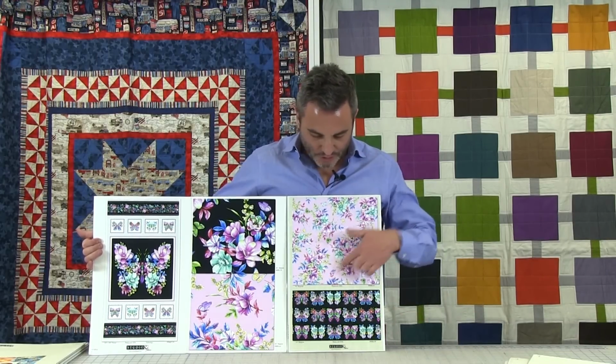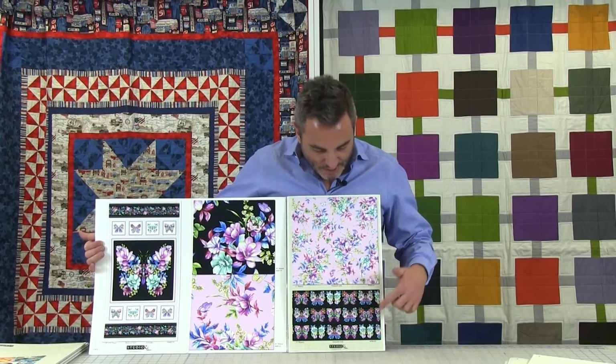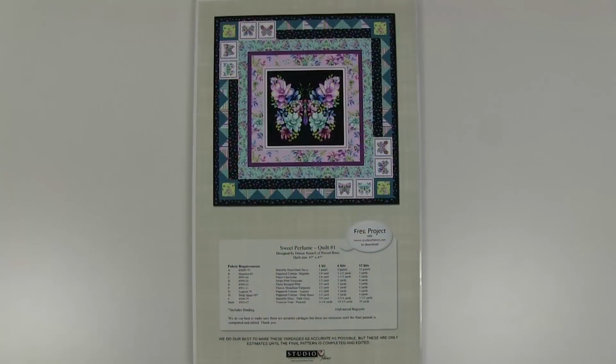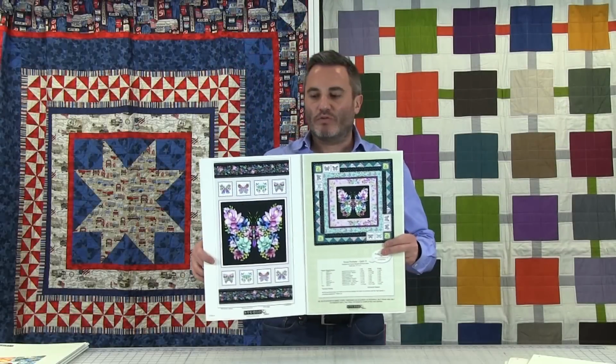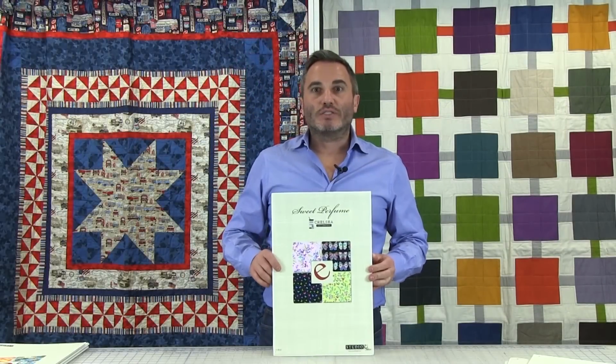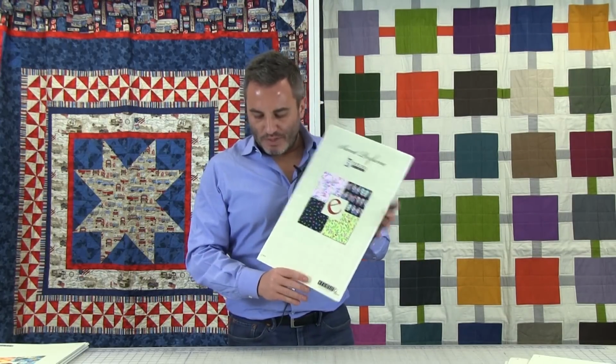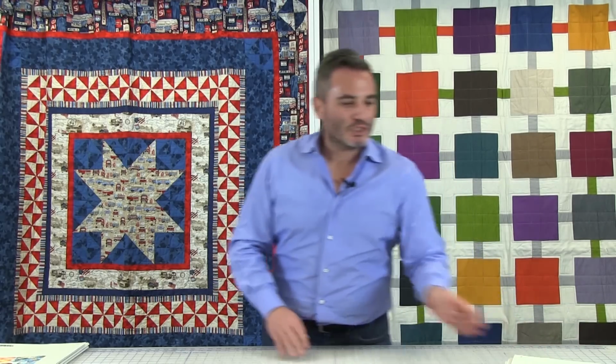One of the other all-overs, so you could get an idea of the whole layout. And another one, this is $49.90. This is $49.89. And then, of course, we have the free project, and that uses the panel right in the center, which is quite beautiful. Again, all the free projects are at www.studioefabrics.net under the free project section. That is Sweet Perfume, and that is a 13 SKU line that ships in January of 2020.